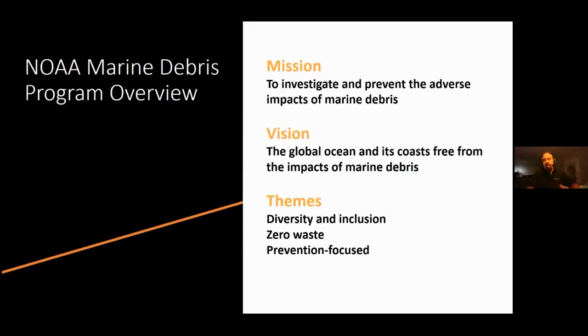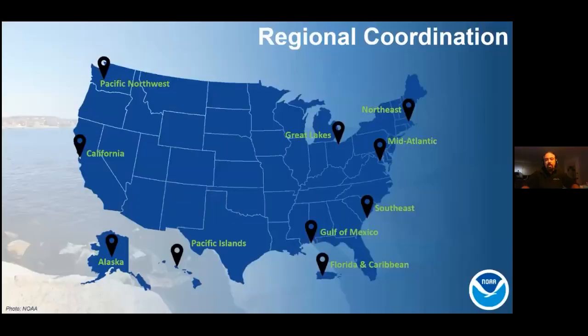So really briefly, the Marine Debris Program was established by Congress back in 2006 through the Marine Debris Act that was re-upped not too long ago. And the act requires our program to, well, I won't read the specifics there, but there is some boilerplate language in what the Marine Debris Program is authorized to do. But we really approach that through a regional coordination paradigm.